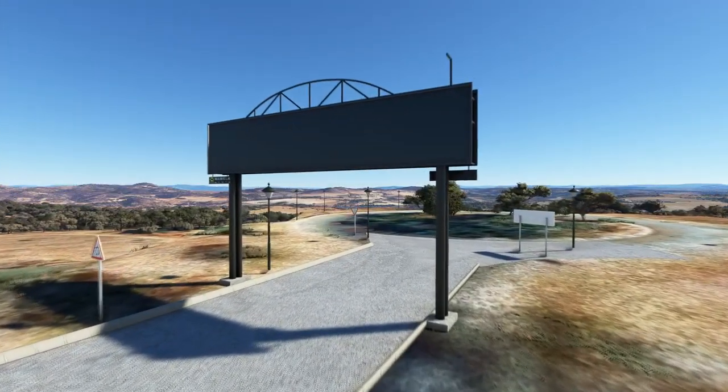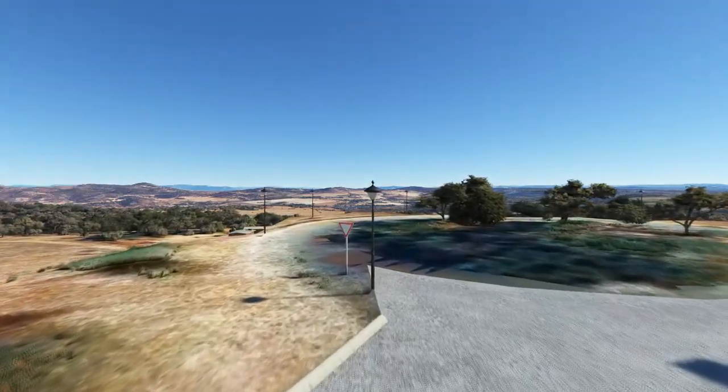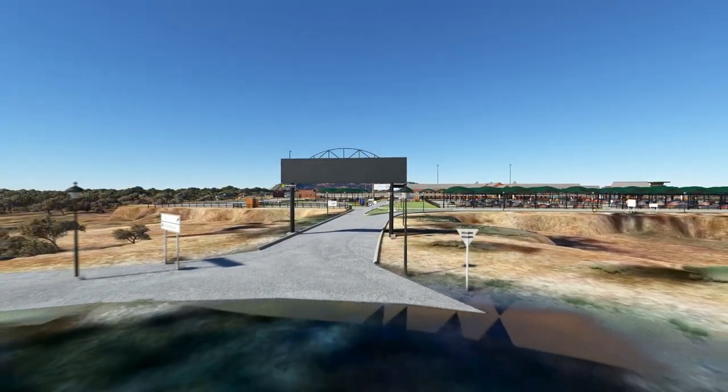So we've got this big sign up here. There's nothing on it, so I'm not sure why. And again, looking the other direction as we come away, again, nothing on this side. I don't know, something probably unfinished, I'm not sure.